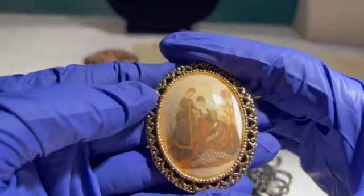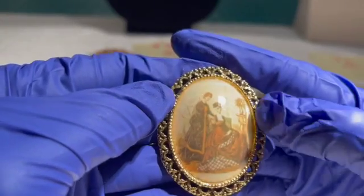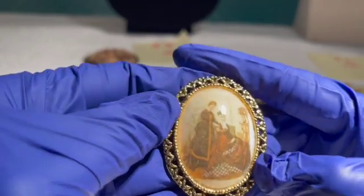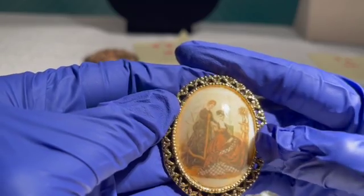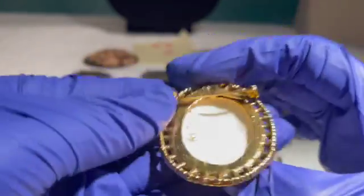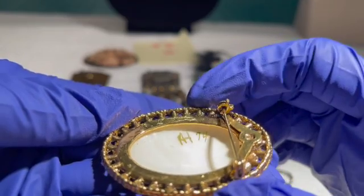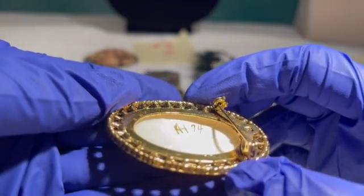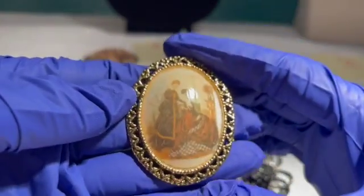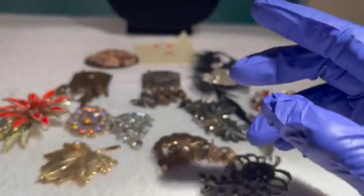Okay, the next item I have, I believe, is hand painted. Now on camera, this part looks like it hasn't been painted. In person, you would see that it is. It's just showing up a little too bright here. In person, it's not that bright. There is no signature, but there is this, a T or an H, perhaps 74. Maybe that means 1974. I don't know. I do believe it's a vintage piece. I think it's in lovely condition. $17 for this piece.